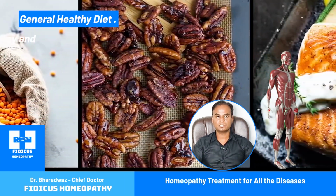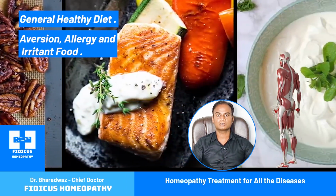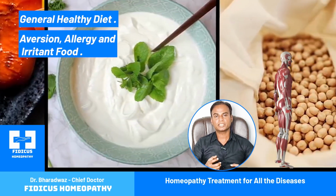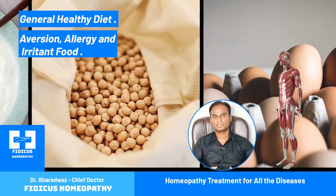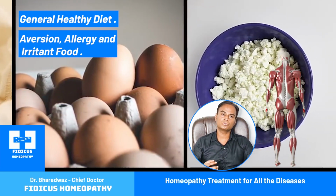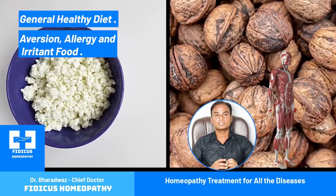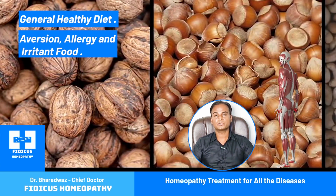Coming to the second category of food, these are the foods you should be avoiding when you have some aversions or allergies or irritants. For example, some people don't like to take milk or milk products. Some people don't like to take brinjal or fish or any other food. So at that time, there is no force or no need for you to take it. You can avoid them. And coming to the allergy, some people have allergies to some of the foods, so you should be avoiding them at any cost.